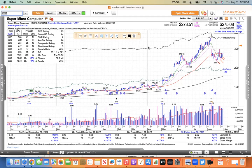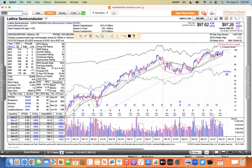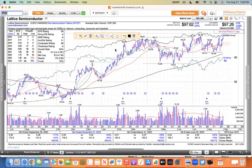Another one that I like, LSCC, was on our watch list recently. I took it off this week. Had a big, nice move today. I don't know if it made a new high. Yeah, I think it did make a new high. But still, to me, if you're looking at the weekly, this is still in consolidation. Yeah, flat base pattern. So yeah, LSCC may end up on our watch list next week.